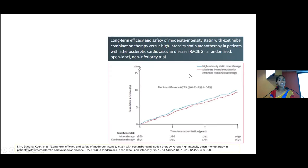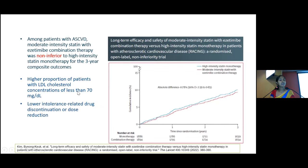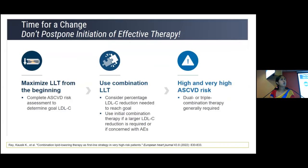Again, there is evidence for this. Compared to high intensity statin, moderate intensity statin in combination with ezetimibe is non-inferior with regard to the composite endpoints, but more patients achieve the LDL cholesterol targets, with lower levels of drug intolerance and side effects. So this is probably a time for change. You have to maximize the lipid lowering therapy from the beginning and consider combination therapy, at least in very high-risk patients.